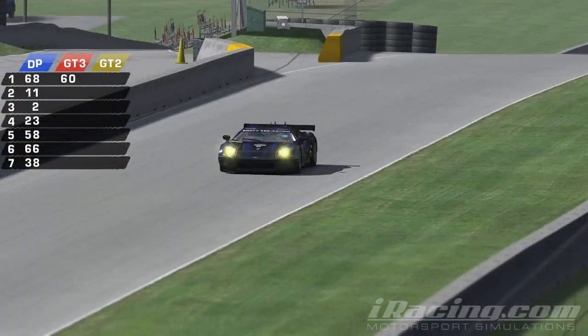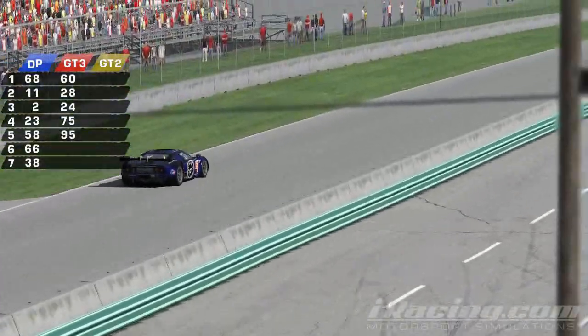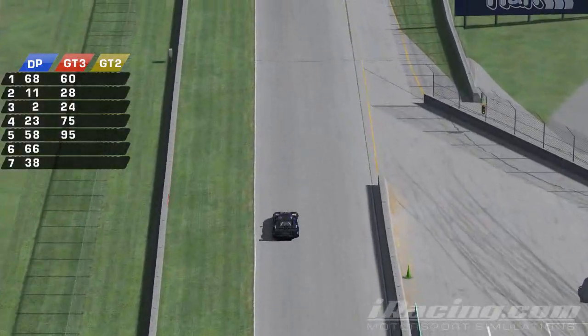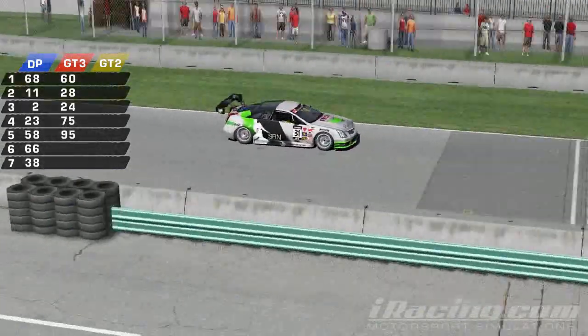Unfortunately, a rough race for Marty, and Chris Dameron Jr. is going to blow that one wide. Very, very big race there. Patrick Spence, 1 lap down in 2nd place as Dameron Jr. lapped the field in the 4 GTs. Unreal finish.